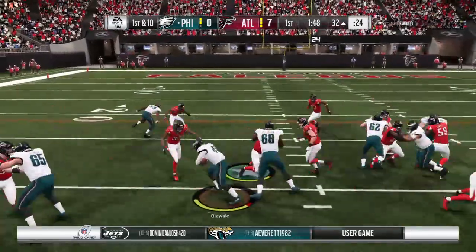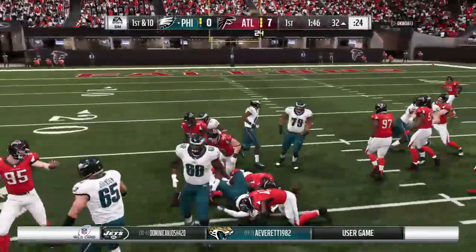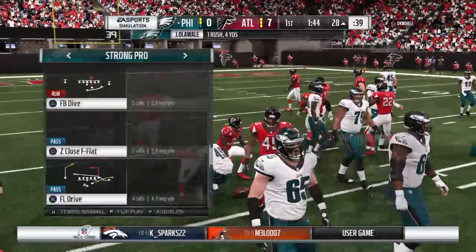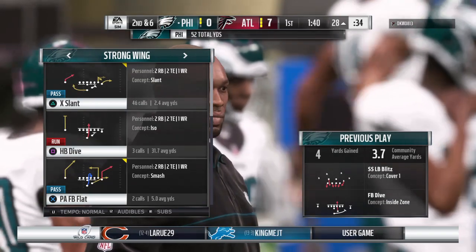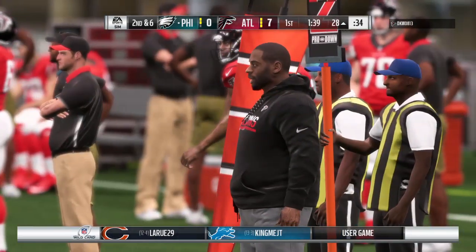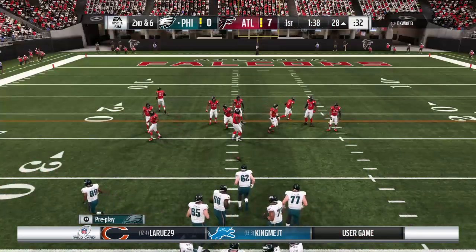Now a carry for the big fella. This is Jameis Olawale. And he's going to fight his way forward here for a modest gain. It's a pickup of 4, and it'll bring up 2nd down. A good solid game there on 1st down, but the defense has to be happy they didn't let it pop for anything bigger.